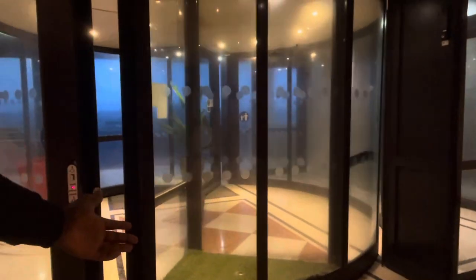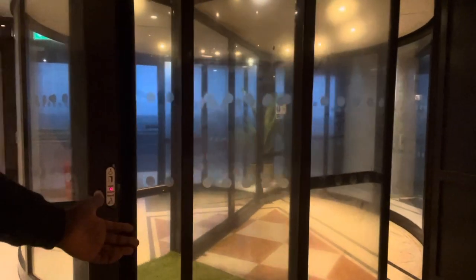You can see these people look like business guys. They look a bit presentable. You know, Indian guys, maybe they're business people or they're visiting on a business trip. Okay, let's get out of here.